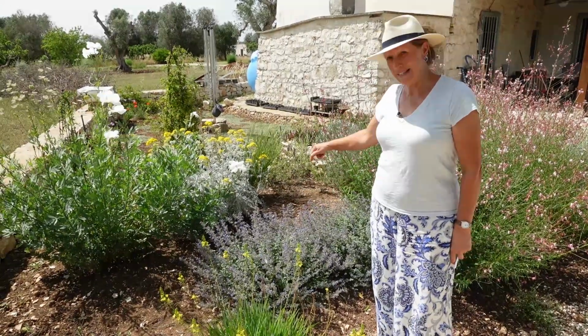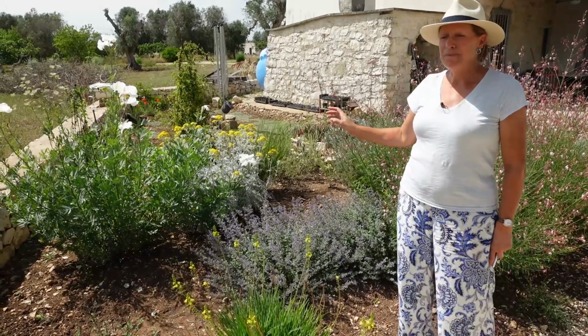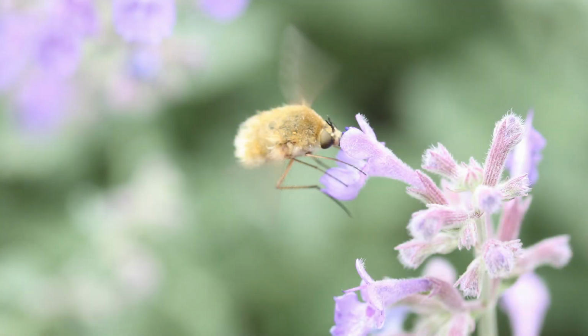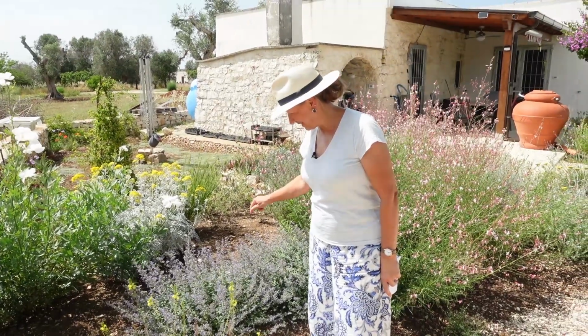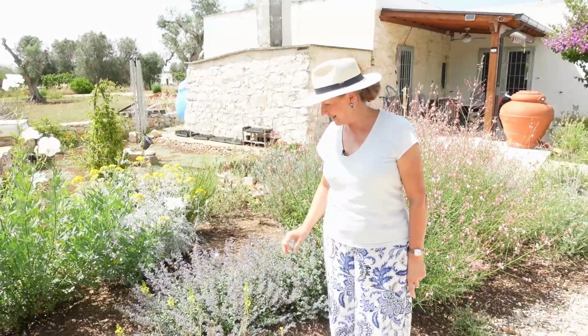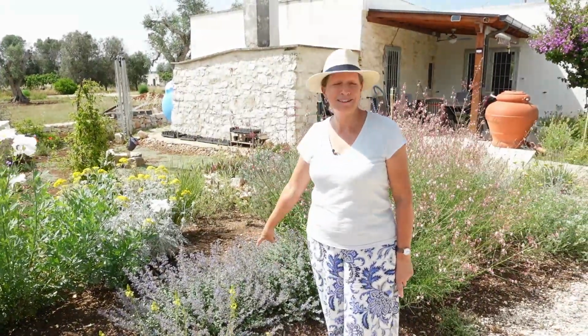Now this Nepeta Farai Dropmore seems to attract in particular the bee fly, and the bee fly is a funny little creature. It hovers like a Harrier jet and it makes the most incredible high-pitched sounds as it's hovering, and they seem to queue up and wait for a space to get onto this plant. I'm trying to see if there's one here, but from the pictures you can see that it's absolutely tiny. The bee fly likes this plant.